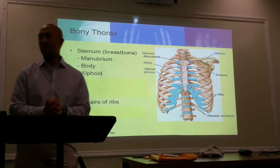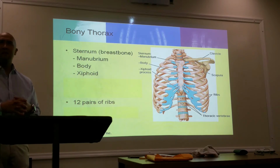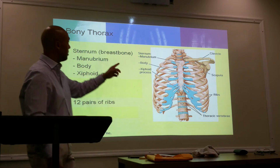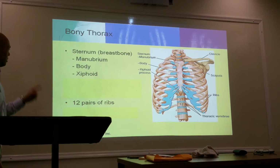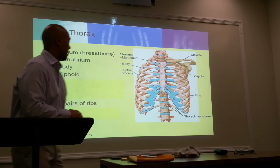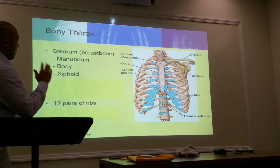Bony thorax. Okay, the bony thorax. So we're going to cover the 3 divisions. The first one here is the bony thorax, comprised of the sternum. Did we cover the sternum yet? No, we didn't. Okay. So it is comprised of the sternum, 12 pairs of ribs, and I don't know why it's not included, but you need to write this down somewhere, it also includes the clavicle and the scapula. So sternum, 12 pairs of ribs, clavicle, and the scapula comprise the bony thorax. Okay, let's keep on going.